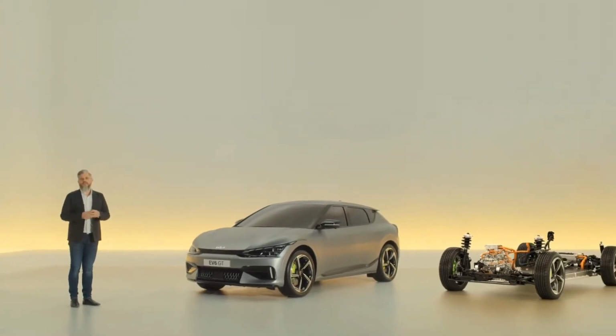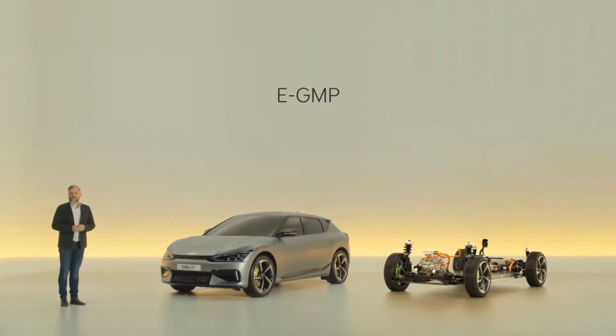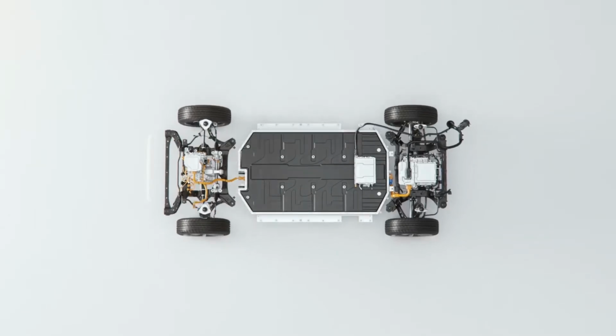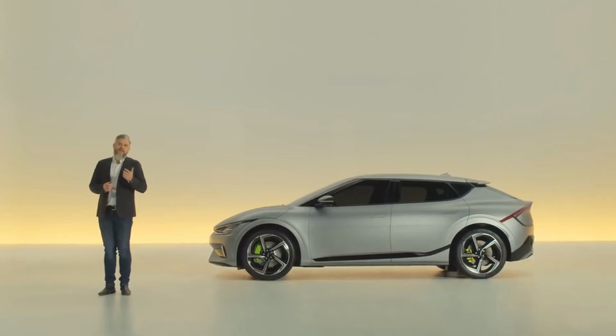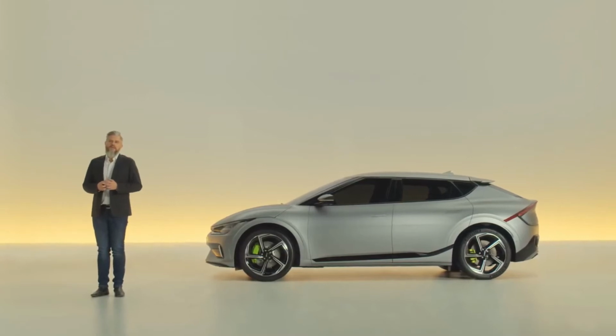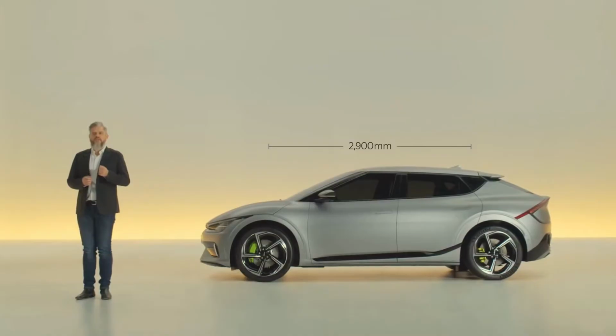EV6 is Kia's first vehicle to apply a new dedicated EV platform. It allows for a flat floor, which enables diverse interior layouts. And despite EV6's compact exterior dimensions, its 2.9-meter wheelbase results in a cabin space similar to many mid to large SUVs. This means more interior room for you and your passenger to enjoy.